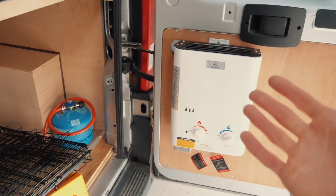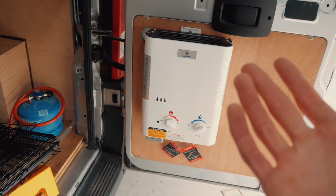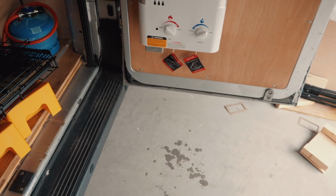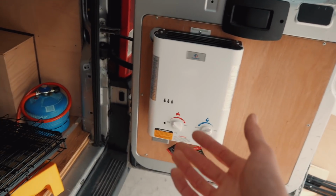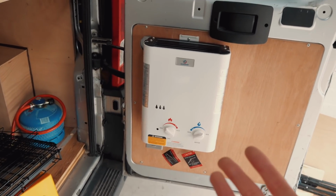And also, if it's mounted here, in the summer, I can use it to do some washing, like with hot water outside on the ground here. I can get a little wash basin. I can use it to shower outside if I want to, or maybe potentially wash a mountain bike or anything like that. So having it here is actually really, really advantageous.